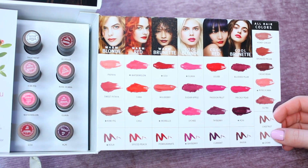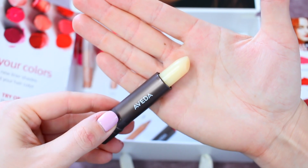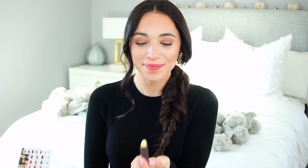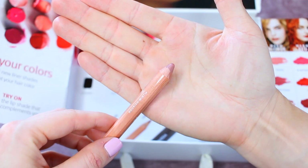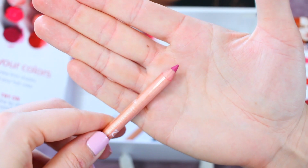There's also 8 lip liners in the collection, and first on the 4-course menu is the Pure Nourishment lip treatment, which is 98% naturally derived, and it's going to smooth and moisturize my lips. And step 2 is a primer. This is going to smooth my lips and create an even base. Step 3 is lip liner. This is the shade Bayberry. It's highly pigmented and it's going to shape my lips. It's also designed to maximize lip color benefits.